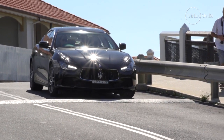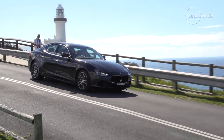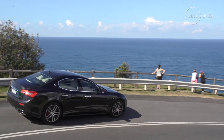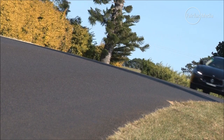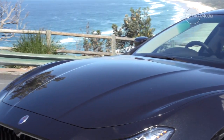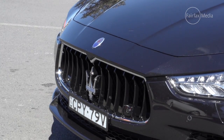Starting with the most efficient diesel that produces 202 kilowatts and 600 newton meters, consumes just 5.9 litres per 100, and is priced from $138,990 plus on-road costs. For an extra $1,000, buyers can opt for a Ferrari-built 3-litre twin-turbo V6 petrol with 243 kilowatts and 500 newton meters.